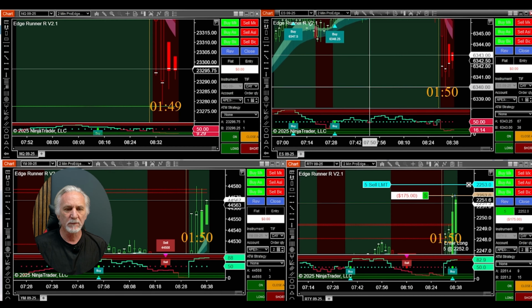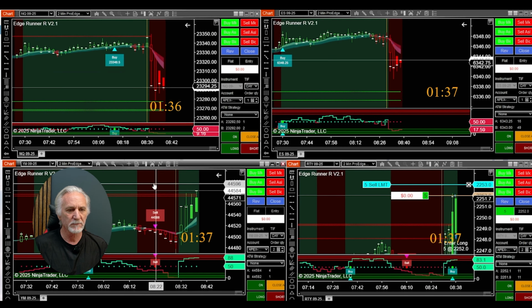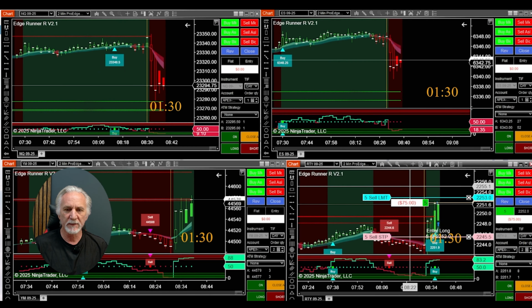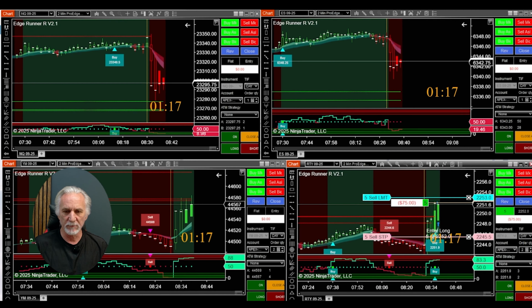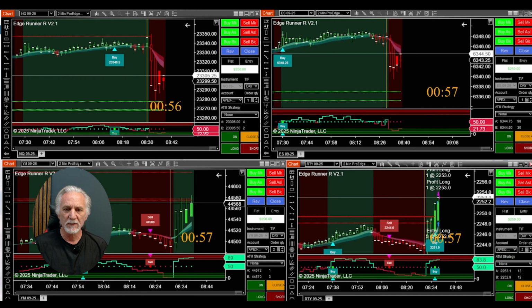I'm doing all minis today, keep the contract count limited. If you're on micros, that would have been 50 contracts. So try to stick to the minis when the ATR is kind of low. Order canceled. Took some off, took the rest off. So we're up 250, first trade.